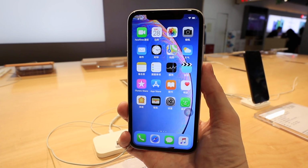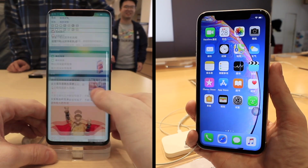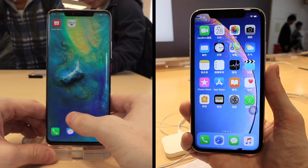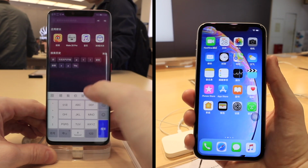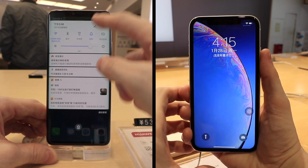I'm in Huawei here in Shenzhen, where both of these phones are manufactured. Before we look at the cameras on both of these, let's have a look at the screen and the design. On the specs sheet, these two phones are absolutely miles apart. The Huawei Mate 20 Pro has an AMOLED screen, whereas the iPhone XR sticks with LCD. The Mate 20 Pro is packing a 6.4 inch screen, whereas the XR has a 6.1 inch screen.